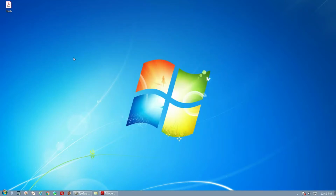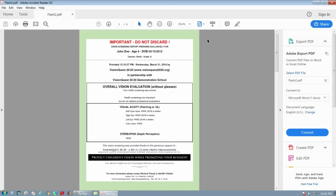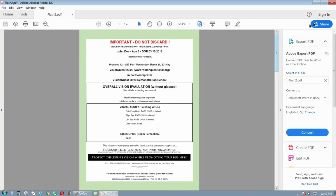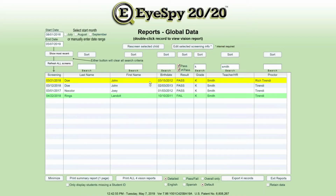But you can imagine it's really just going to be what you would expect, and that is the 4 individual vision screening reports. So you can go into reports, you can do all of this filtering and selection, and then you can print all the reports at once.